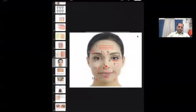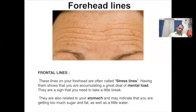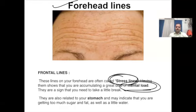So quickly go through these lines. Line number one is called forehead lines. The main cause is stress. We also call it the stress line, and it shows the person has excessive mental load. So when we see the forehead line, we ask the person to kindly take rest for a few days, maybe 72 hours, like 3 days, relax your body and system, and come back to your job.